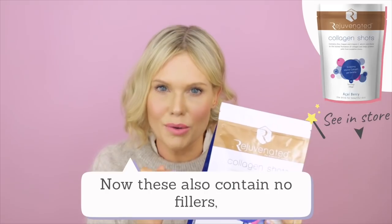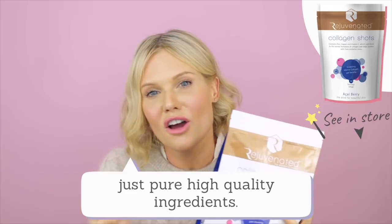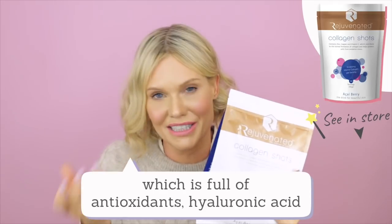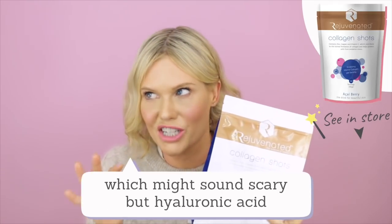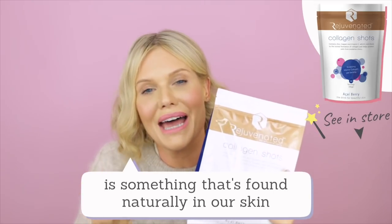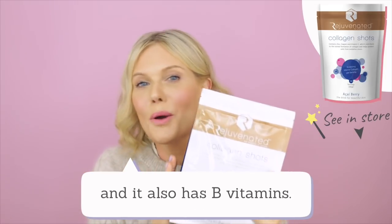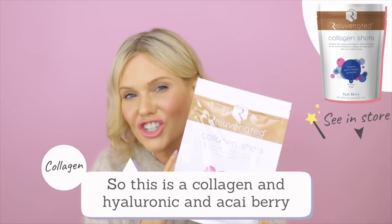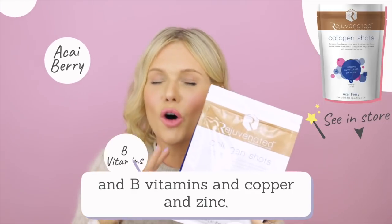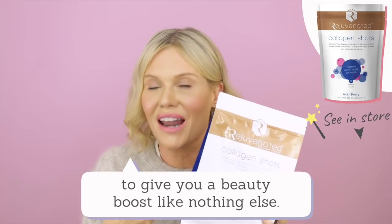These also contain no fillers, just pure high quality ingredients: not only marine collagen, but also acacia berry, which is full of antioxidants, hyaluronic acid, which might sound scary, but is something that's found naturally in our skin and helps plump our skin from the inside out, and it also has B vitamins. So it's collagen, hyaluronic acid, acacia berry, B vitamins, copper and zinc, all working really powerfully together to give you a beauty boost like nothing else.